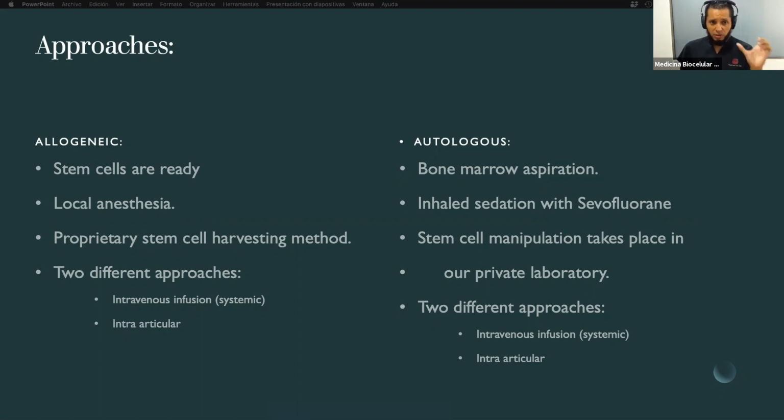As I said, and this is very important, the proprietary stem cell harvesting method, because if we want to comply with the definition of actual, real, purified mesenchymal stem cell, we have to certify them and show that to our patient that they comply with the definition of the International Society of Cell Therapy. And in our case, with the results that we've seen, our protocol states that we have to perform two different approaches in our patients. One is intravenous infusion of the stem cells, traditional IV infusion, and the second, the intra-articular as well as peri-articular, depending on the evaluation of our specialist, of the stem cells.